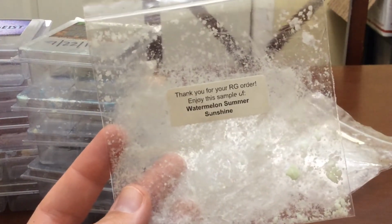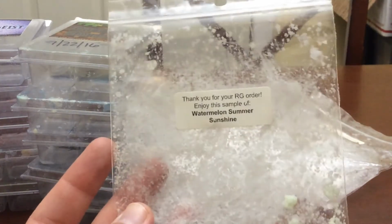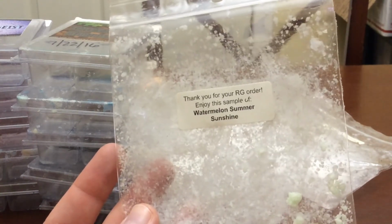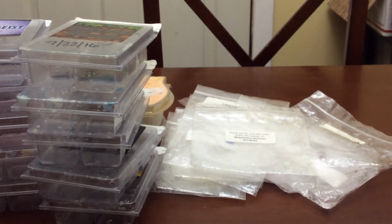It's Watermelon Summer Sunshine from Rose Girls. This one did pretty good. There were 3 little mini melters, and so I melted them a couple times. It smelled really good. It had the watermelon, and it had like a banana note, I think. It was real good, and they did last all day.